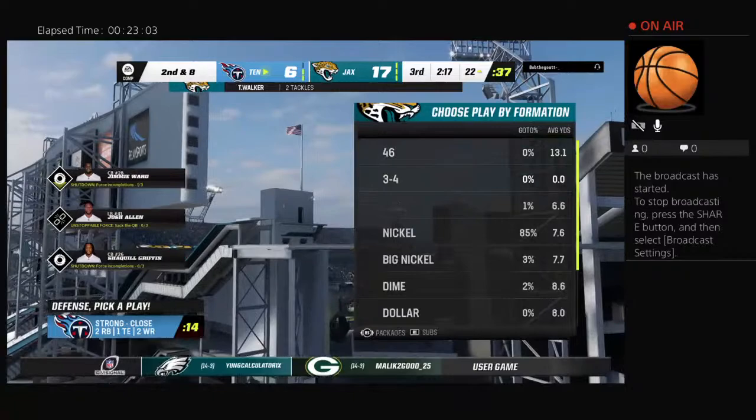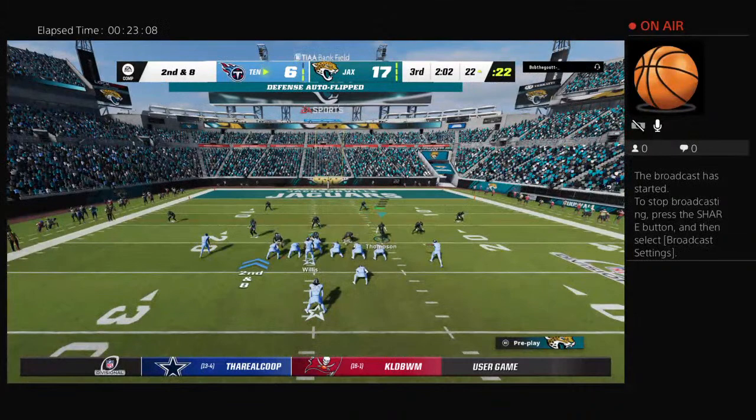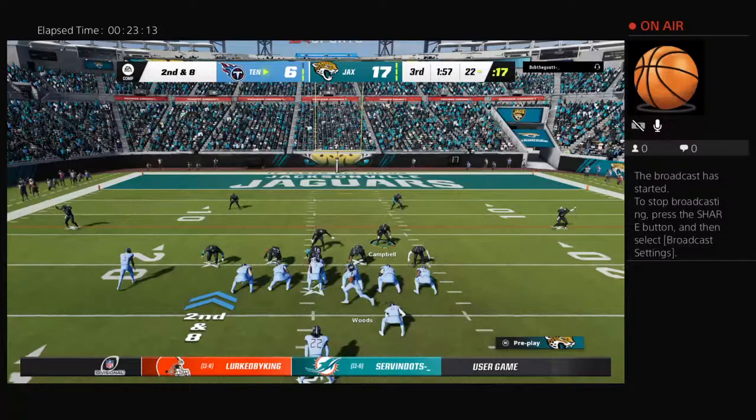Well, any lane that might have been open there was closed pretty quickly. That was because of the defensive line. They won that battle at the point of attack, at the line of scrimmage. They used great leverage and stacked them up.